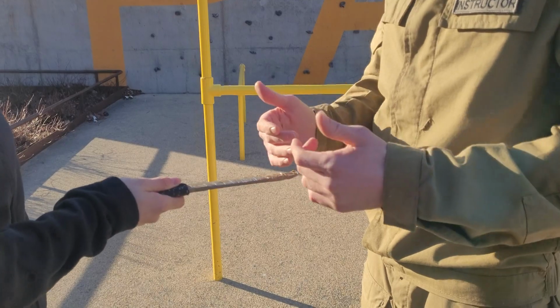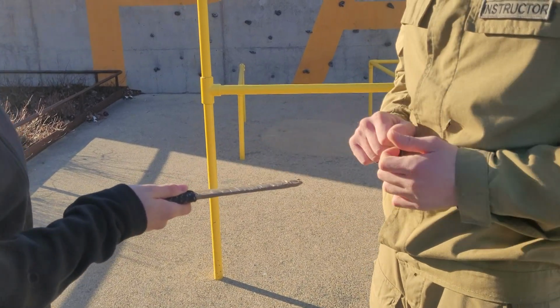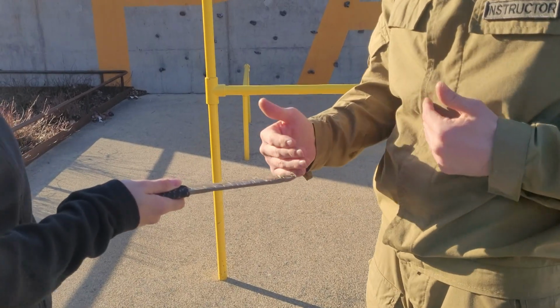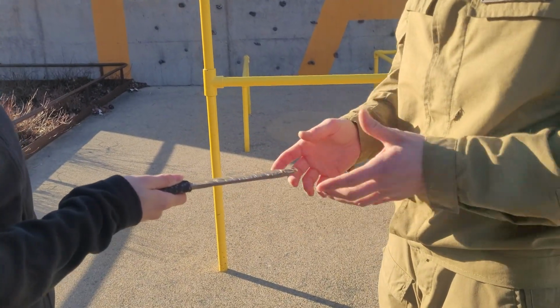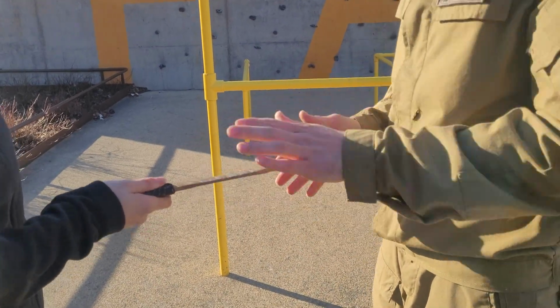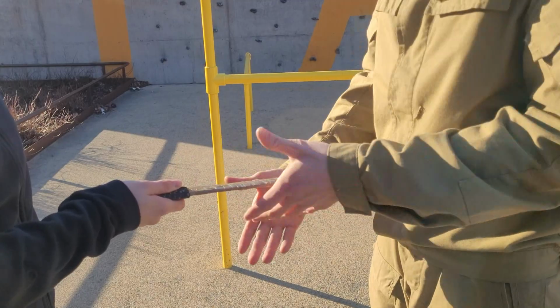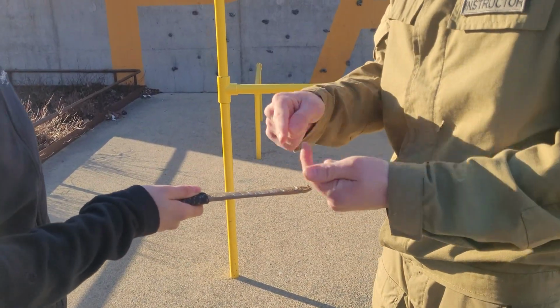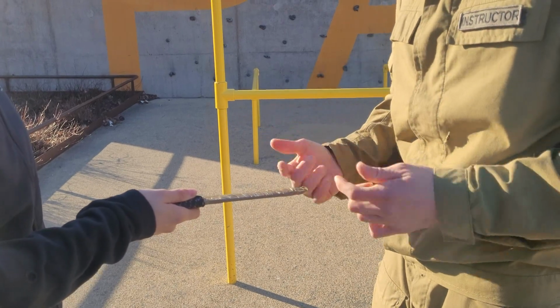The first rule is that if you can touch the knife, you can work against the knife. If the distance is much farther away and you're not able to touch the knife, you cannot work against it. So in this situation, I'm able to touch the knife and work it. I can even touch the hands of my attacker. Next step is to try to hit the knife out.